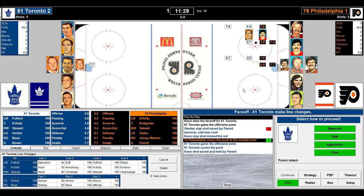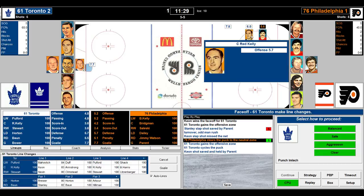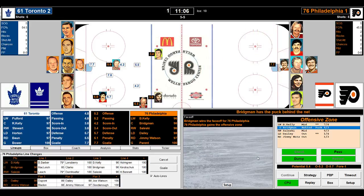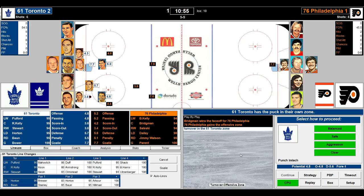And the face-off will be in the Philadelphia zone. 2-1 Toronto. Bridgman and Kelly to battle for it. They drop the puck. Bridgman wins the face-off. Flyers gain the Toronto offensive zone. With the puck behind the net is Bridgman. Reset up the offense. And it's turned over.